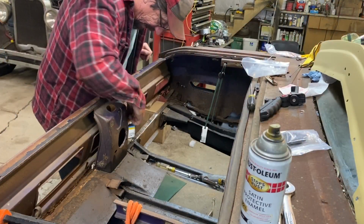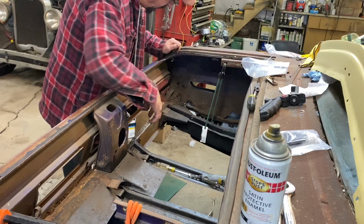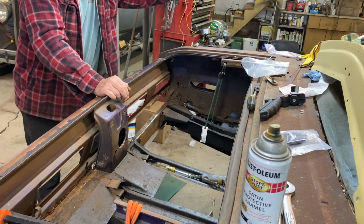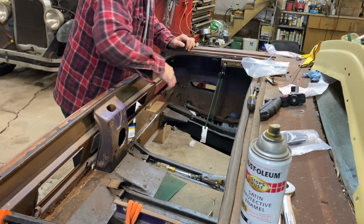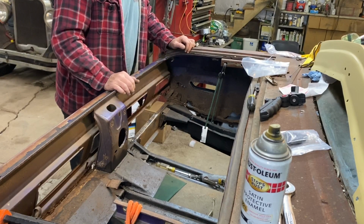Got all this cleaned up, but I forgot to clean this edge up here, so I'm going to take that rotary grinder and clean that up. I just primed the back side of that part. I forgot to do that, so it's over there in the furnace drying right now. So we'll just run across here real quick both sides, and then we'll hopefully be ready to tack weld that piece in.